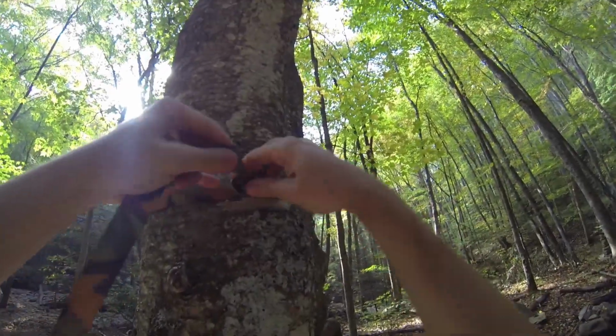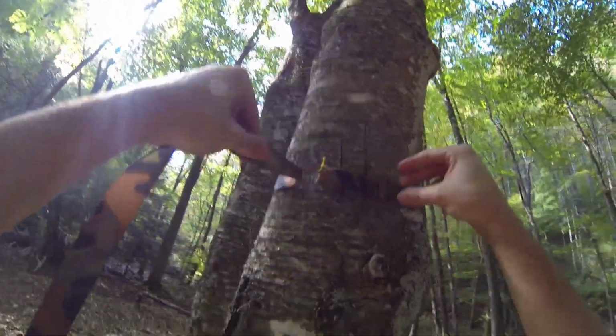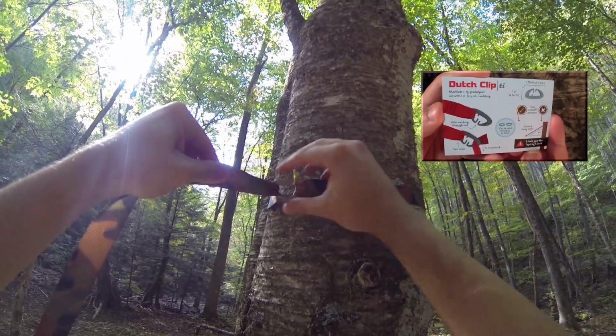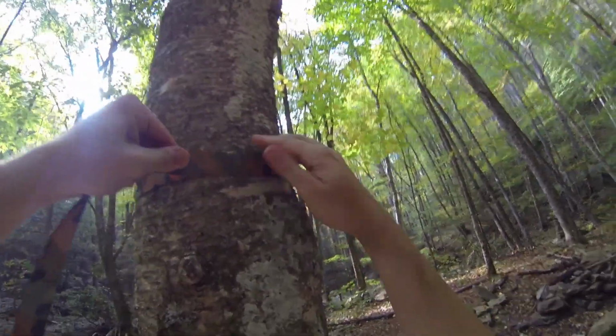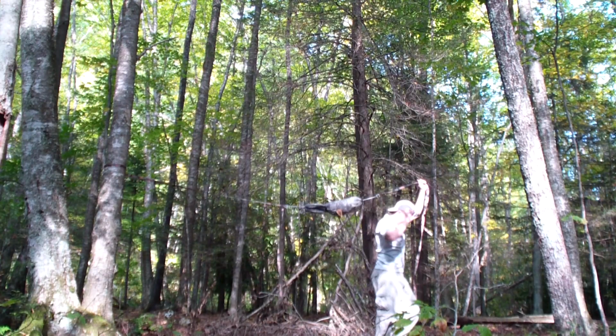All right, see that? And you want it along the side of the tree like that, not out in front like this. Dutch will actually send you a little business card that specifically shows you how to set these up. And they do recommend you have it on the side. I'm sure that makes for a more even load and less opportunity for failure. These straps are like 1500 pounds rated, so we're good. So we got one side up. Now let's take the other side and do the same thing.